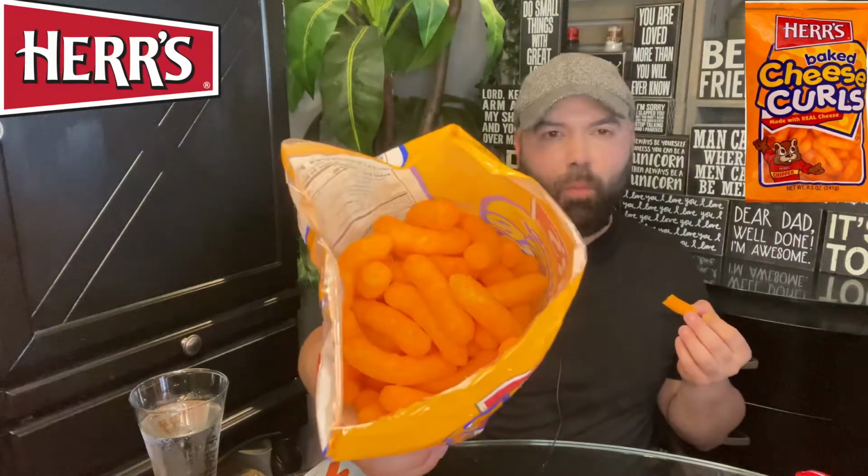Oh my god, these are good. They're very crunchy. Oh my god, they are delicious. Here it says, you can feel good about giving your family Herr's cheese curls. We use only real cheese in our special blend of natural cheddars. The curls are made from pure cornmeal and are then baked, not fried, so they're light and fluffy. Delicious, these are good. I love cheese, like Cheetos and cheese curls and all that kind of stuff. It's so good.